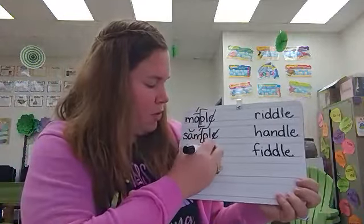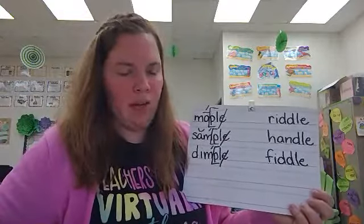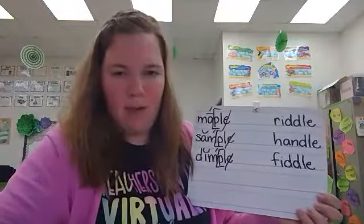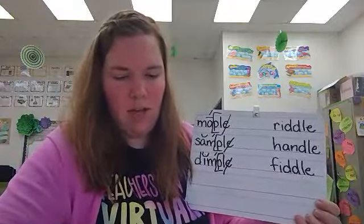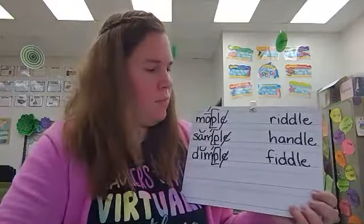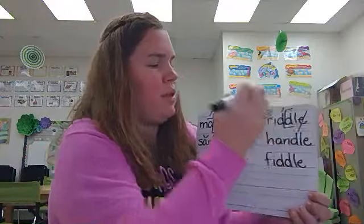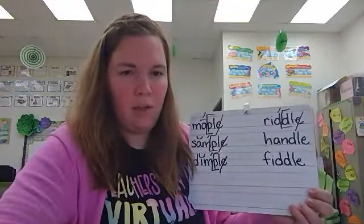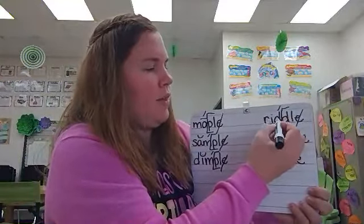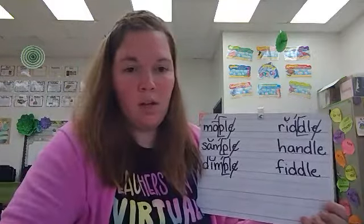Dimple, final stable syllable, PLE. Bracket, cross out the final E, accent mark. There is a consonant after the vowel, so it will have a breve. It is a short I sound in dimple. Dimple. Okay. Riddle has final stable syllable, DLE. Bracket, cross out the final E, accent mark. After the I, there is a consonant in that syllable, so we need a breve above the I. Riddle.